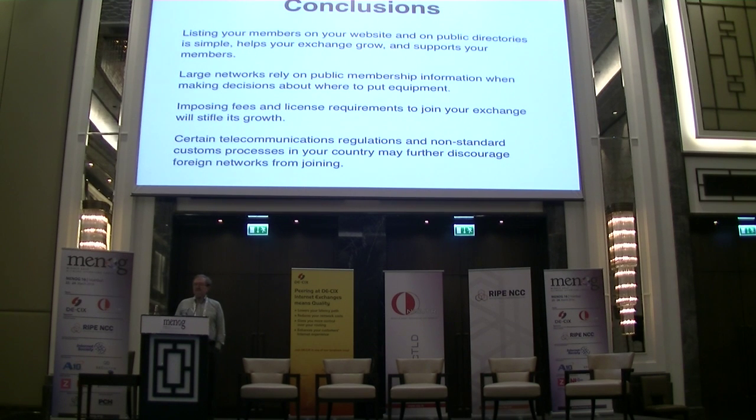So, relatively simple. List your membership. Get them on public directories. It helps your exchange to grow and it supports your members. Large networks rely on public membership information when making decisions about where to put equipment. Imposing fees and license requirements to join your exchange will stifle its growth. And certain telecommunications regulations and non-standard customs procedures in your country may further discourage foreign networks from joining. So keep it clean, keep it honest, and keep it growing.